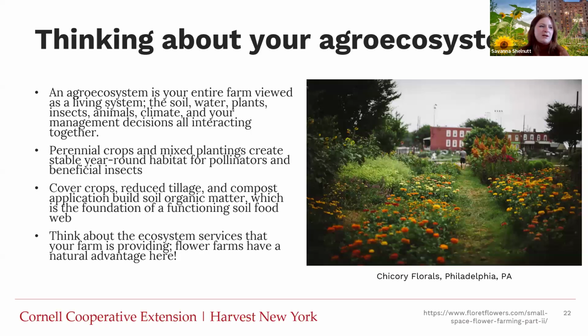So on the right side here, this is a picture of Chicory Florals in Philadelphia, Pennsylvania. I chose to highlight this because you can see they have a lot going on here. They have trees off to the side. They have grass pathways. They have this production crop, which looks like zinnias in the foreground, and in the background, it looks like they have some amaranth or something that's a bit taller. But this is a very interesting landscape if you're an animal living within it. Very different from maybe looking at a soybean field, for example. So, this is a natural advantage of cut flower farms, and we should really emphasize that when we're trying to tell the story of what we're doing on our farms to consumers.